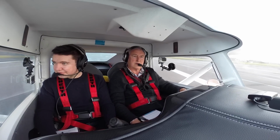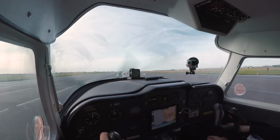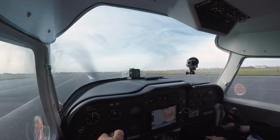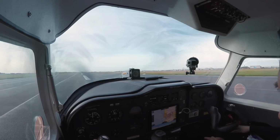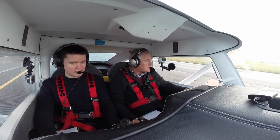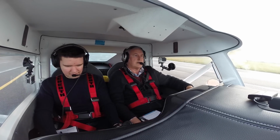Golf Alpha Foxtrot, the RB8 ahead will be turning right northbound as well. Roger the traffic, Alpha Foxtrot. Alpha Foxtrot, runway 28, clear for takeoff, surface wind 250 degrees, 4 knots. Clear for takeoff with a right turn out, Golf Charlie, New Alpha Foxtrot.